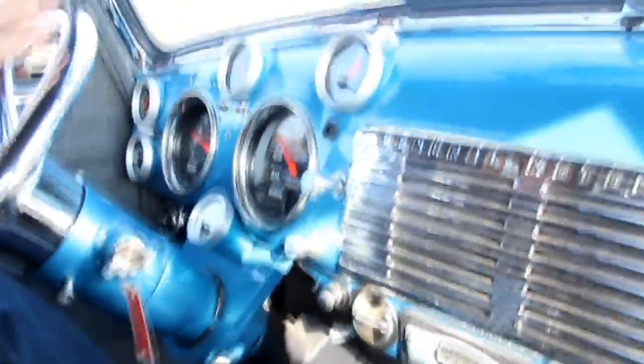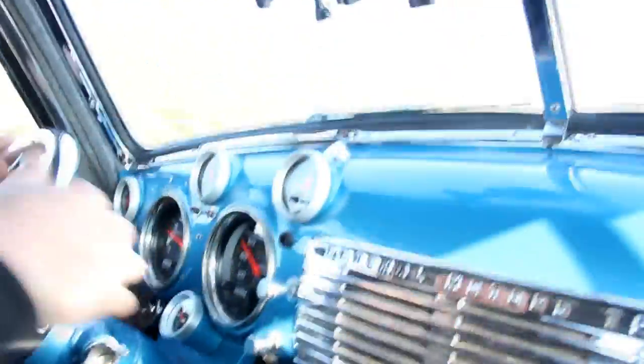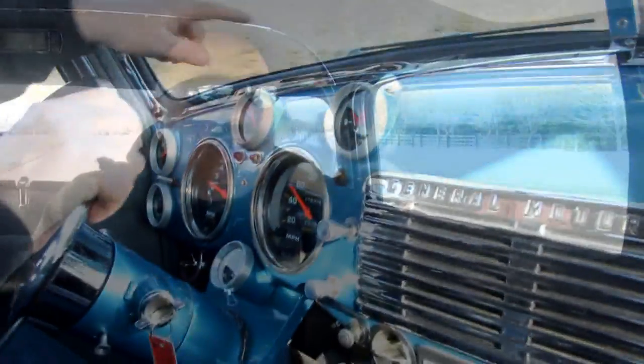Down here on the dash, take a look at these gauges. They did an awesome job. I got oil pressure over here, voltage gauge, boost gauge, temp. We got RPMs here, miles per hour, and the clock, everything you need. I got fuel pressure out there on the hood. The dash is beautiful. The truck's got air conditioning on it. She drives like a dream. I love this truck. I drive it anywhere.